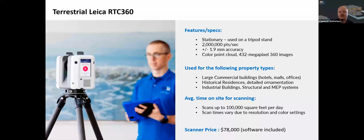precision. Because our final data is made up of hundreds or even thousands of scans sometimes with this scanner, it does make it an ideal scanner for the starting and stopping sometimes required in busy spaces such as hotels, shopping malls, industrial spaces, things like that. In this next slide, we'll actually see a short video of a scan taken with the scanner.